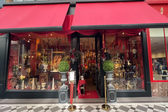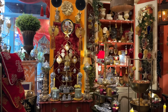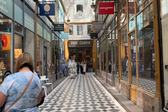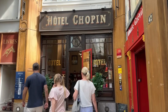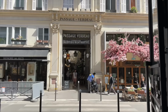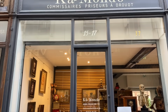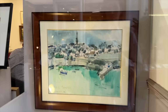In the Passage Jouffroy, I always go into the Maison du Roi, especially at Christmas, to pick up an ornament. This store offers both antiques and artistic creations that maintain the 18th century style. The Hôtel Chopin is also located within the Passage Jouffroy, and it's definitely one of my dreams to spend a night here. The Passage Verdeau, on the other hand, was not very popular until the Hôtel Drouot, an auction house, set up one of their antique shops here in 1980. Since then, the Passage Verdeau has welcomed other antique stores and art galleries, which makes this passage a quiet place for shopping.